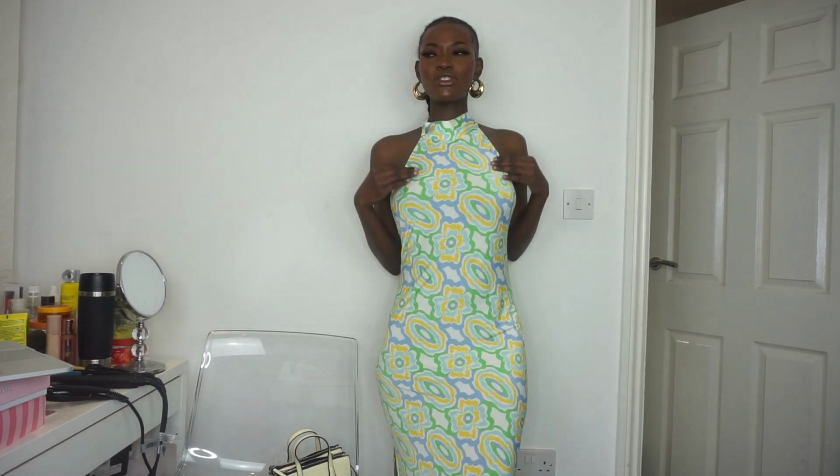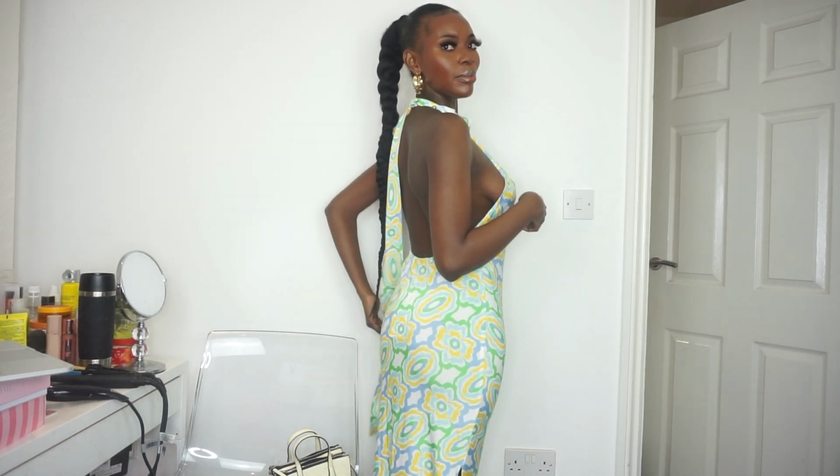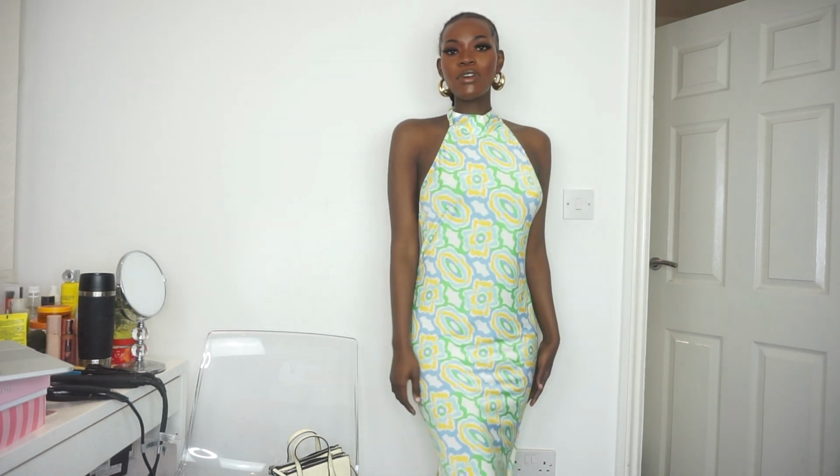I love the dress. She is so beautiful. And this is how the back looks. Very open in the back. And then it has a slit on this side as well. Very comfortable, very colorful. I really love this. It has a cowl neck but no sleeve, just very comfortable.